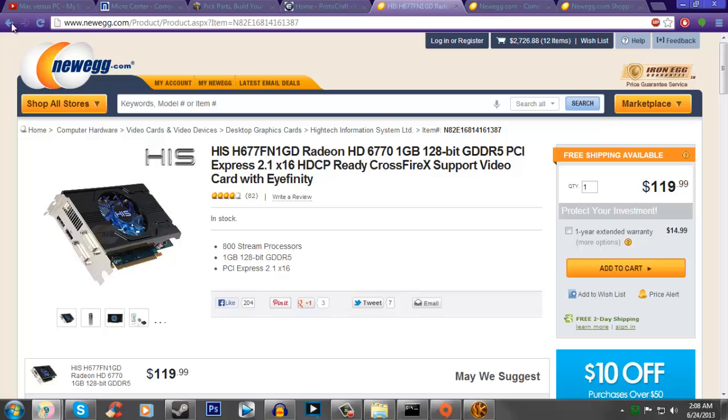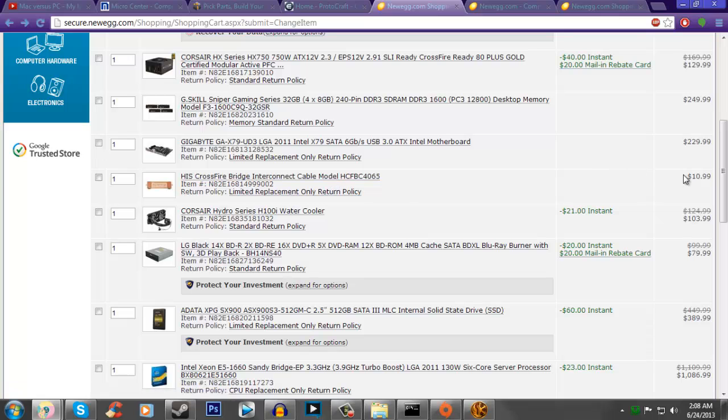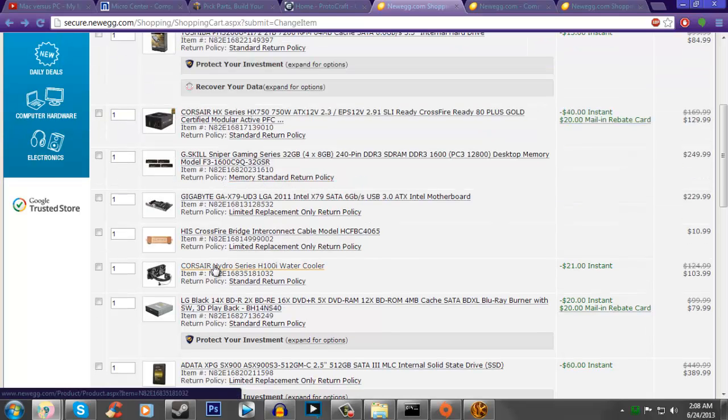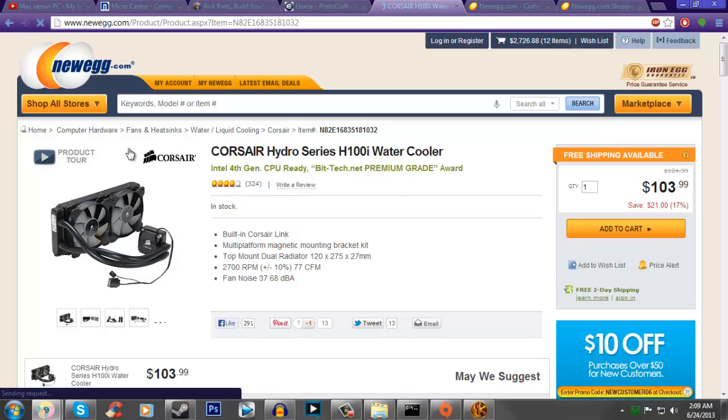And we went with 2 of these. Now, unfortunately, these graphics cards do not come with a Crossfire bridge, so we picked one up for $11. And then finally, the last item, because I had some money to spare and we need a CPU cooler, I picked up the Corsair H100i liquid CPU cooler. This is the top rated CPU cooler on the market. Maybe the NZXT Kraken gets pretty close, and the Cooler Master Seidon. But personally, I really like Corsair. And yeah, so this is a nice package for $103.